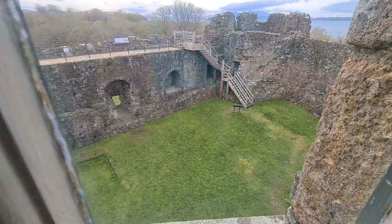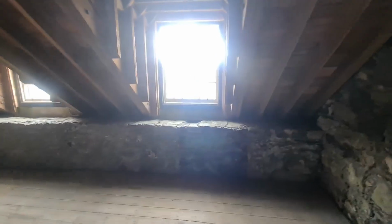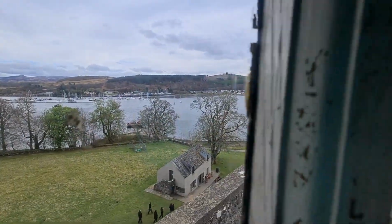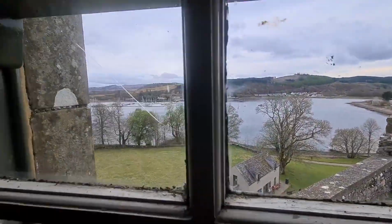We have a view of the courtyard and the three windows. A view of the water. Looks so beautiful.